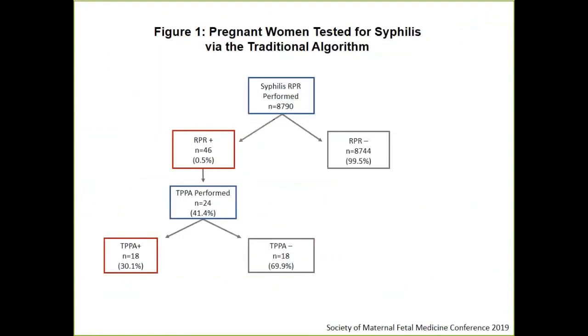So let me show you the data that we saw. This is from our pregnant women. We looked at all the women at UAB who delivered between 2012 and 2017. Under the traditional algorithm, that was 2012 to 2014, we had 9,000 women who had syphilis RPR. 0.5% were positive, so a very small number. Of those, only 24 had a TPPA performed, and of those, 30% of them confirmed being truly positive. This is many women who may have had a false positive test because the TPPA was negative and the RPR was positive. But in the setting of pregnancy, you're always going to err on the side of assuming the tests are real and offering treatment.